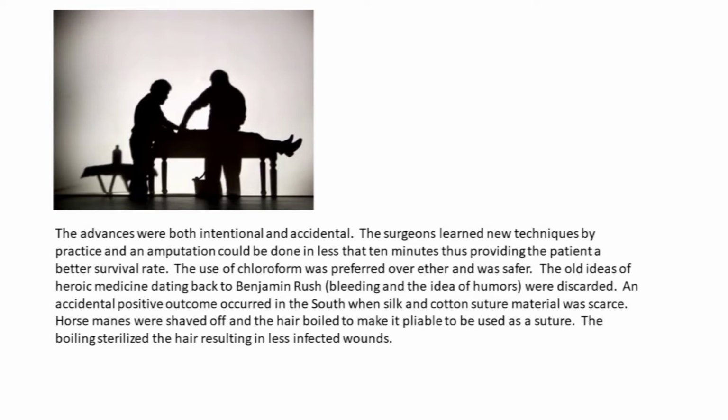One of the Confederate surgeons, about 10 years later, after germ theory had come out through Louis Pasteur, wrote, "Wow, we were doing something, we didn't realize how good of a thing we were actually doing. We were just doing it to get suture material."